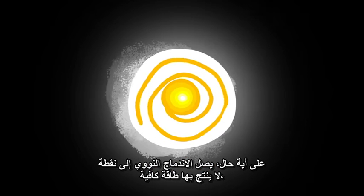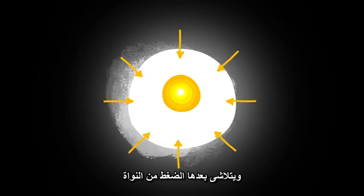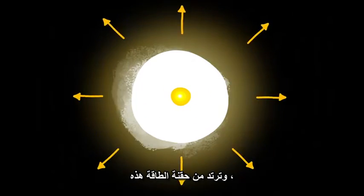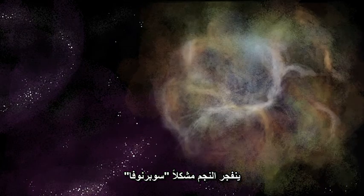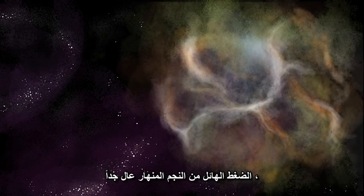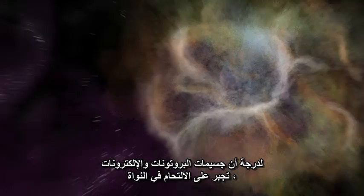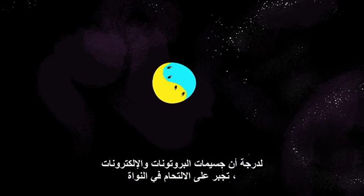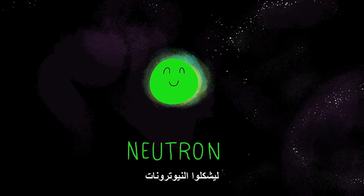However, at that point, nuclear fusion no longer releases enough energy, and the pressure from the core peters out. The outer layers collapse into the center, and bouncing back from this sudden injection of energy, the star explodes, forming a supernova. The extreme pressure of a collapsing star is so high that subatomic protons and electrons are forced together in the core, forming neutrons.